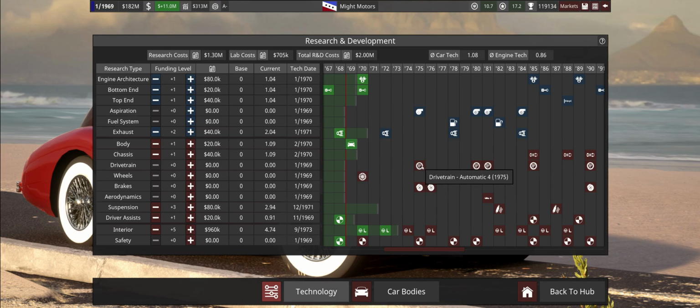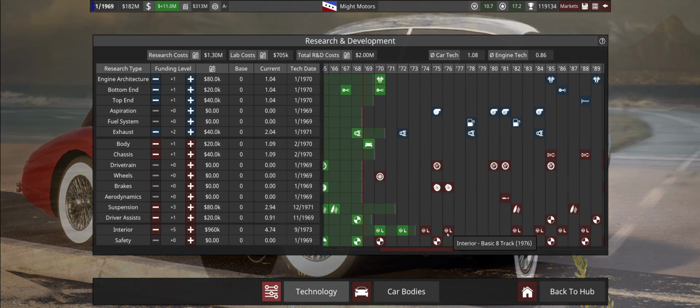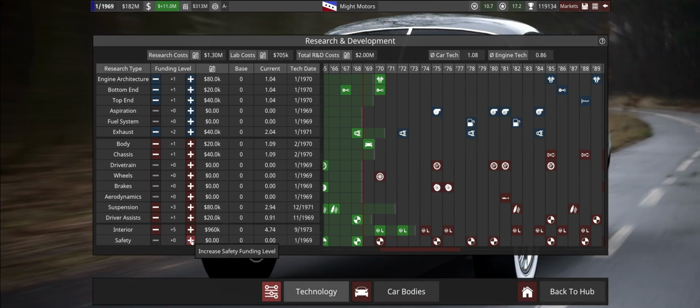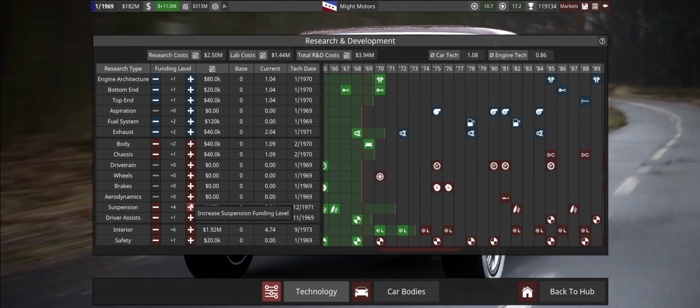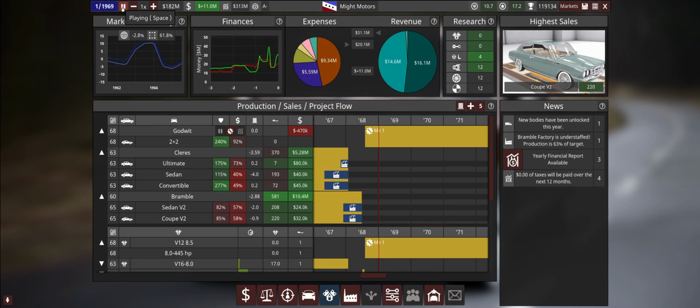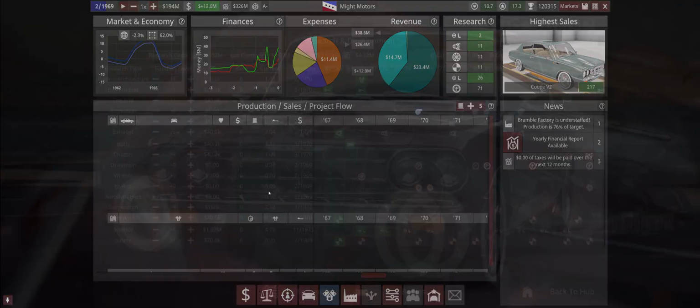So of course automatic 4 is nice. Turbochargers would be nice. Just general research to make the expensive stuff happen quicker. Yeah, I upped it to 4 million. Yeah, now we're at around 20% again. Not almost, so I can still increase it a bit.